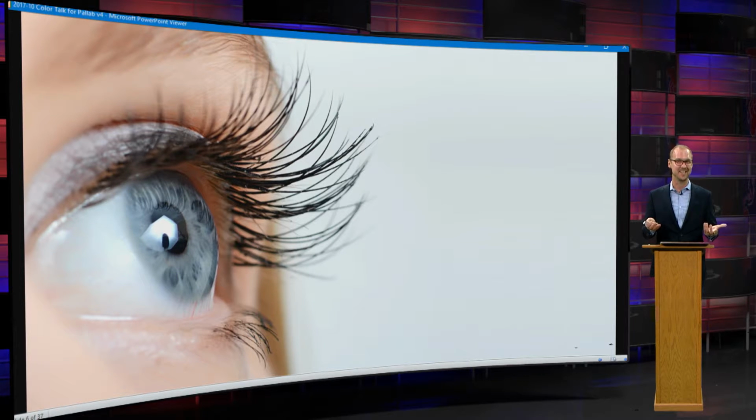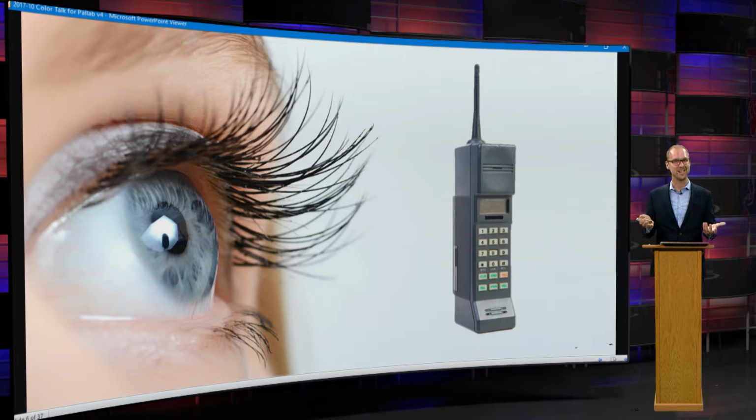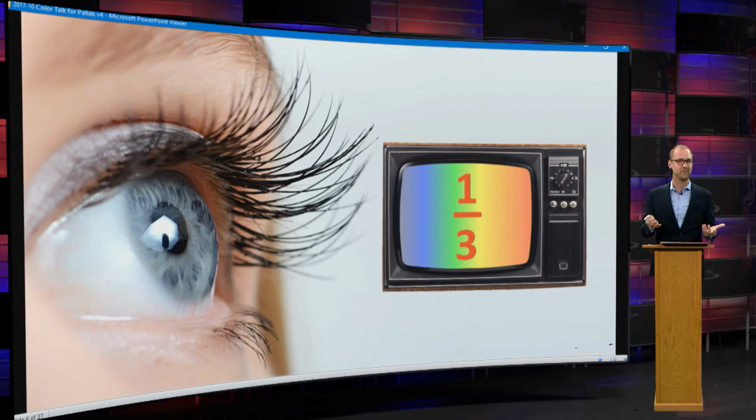Think of other technology from the early 1990s, showing here an early 90s cell phone. Things have really changed a lot since then. Well, color standards haven't, and the HDTV standard for color that we've been using today can only show about 1/3 of the range of color that our eyes can detect. In terms of resolution, on the other hand, HDTVs since the late 90s have been delivering the equivalent of retina resolution to our living room. So there's a lot of room for improvement in terms of color performance for displays.